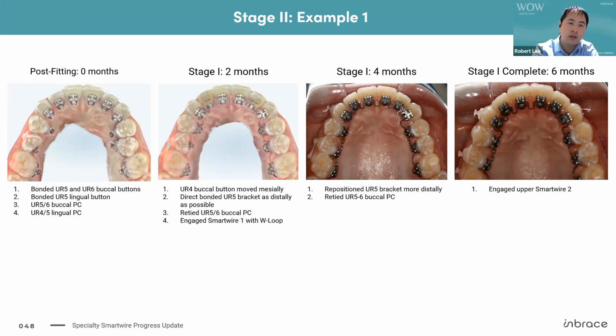So in stage 1, at 2 months, we were actually able to get a bracket on the upper right 5. I just placed it, knowing it was going to be off-center. When they came back 4 months later, I repositioned it more distally. At this point, I felt like I got it pretty much in the center of the tooth. When they came back at 6 months, I felt like the rotation was mostly done, so we could now move on to SmartWire 2.